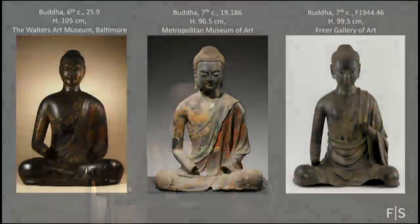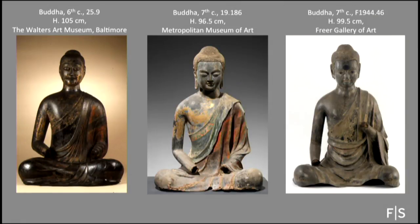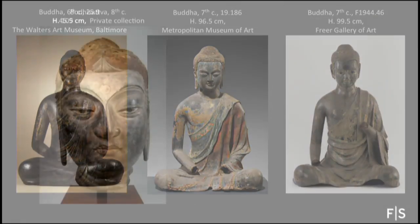And Denise and I believe that these two Buddhas, the Metropolitan and the Freer, probably came from a group of 4 sculptures. In addition to these 3 sculptures, we were able to study a monumental 8th century bodhisattva head from a private collection. The head is only a fragment of a much larger sculpture, and it would have been nearly 8 feet tall if it was a seated image.